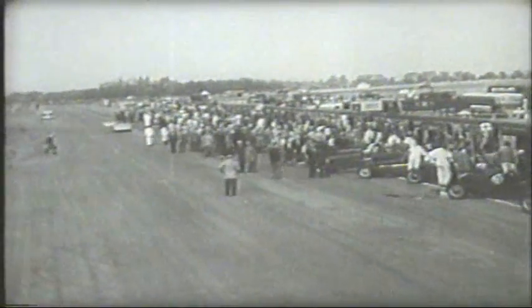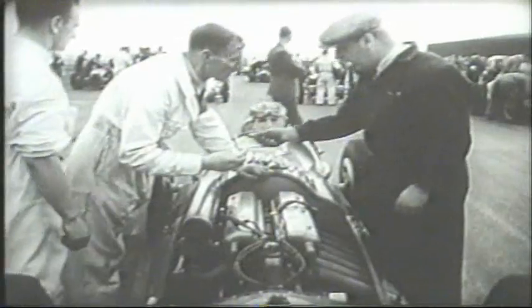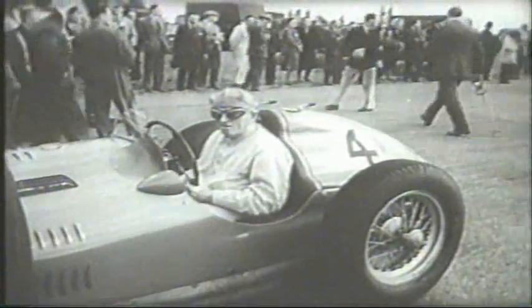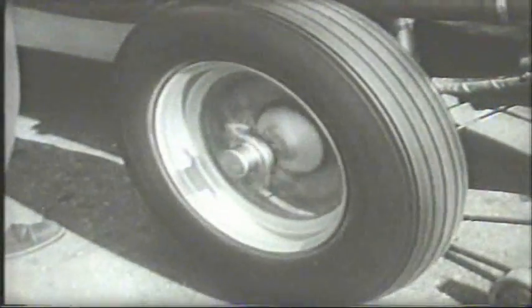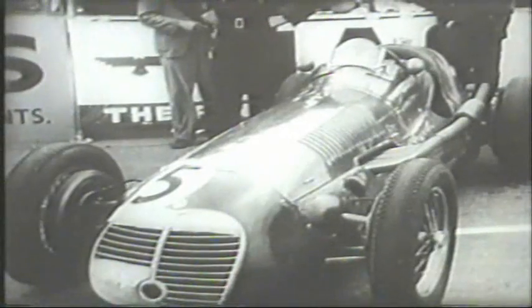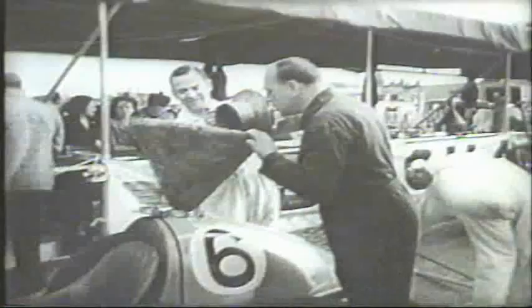Late in 1948, the Royal Automobile Club of Great Britain gets the use of an aerodrome at Silverstone and decides to run its own Grand Prix. Apart from the many pre-war cars, there's a new 1.5-litre Maserati. It still has the old 4-cylinder supercharged engine, but the chassis is tubular and it has a more streamlined body.